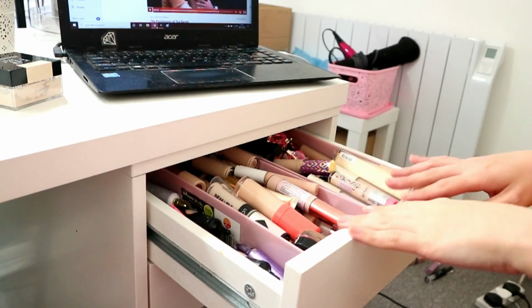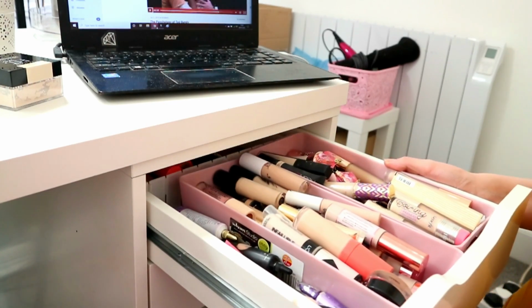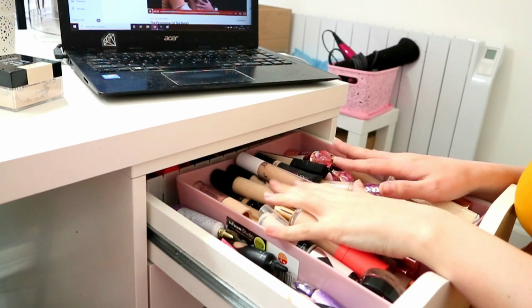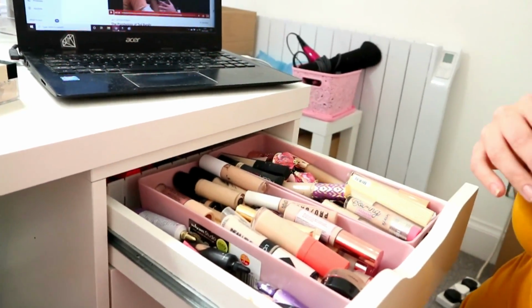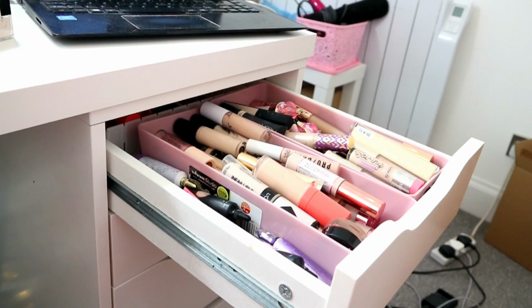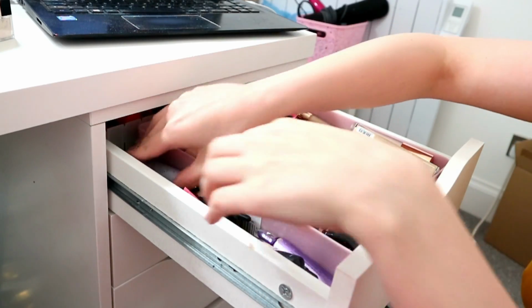Okay, so we're gonna move into concealers, which is this top drawer. It's really full. It's too full. I'm sure you'll agree. I want to basically have it where my concealers only go in these 2 pink tubs, and then that's it, nothing else in my drawer. I've just got far too many, so we need to get rid desperately. I mean, that's what we always say, isn't it? I can tell you straight off the bat what I'm definitely getting rid of.